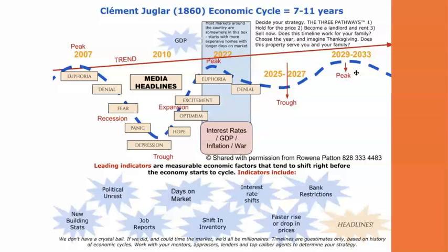Remember those 3 pathways. Hold it for the price for the 7 to 11 years, become a landlord and rent it for 7 to 11, or sell it now. Don't think about renting it for a couple of years because you're likely to lose money. Let's look at inflation. Inflation is currently at a 44-year high. We've got wars going on. We've got political unrest. All of these affect the economic cycle, the 7 to 11-year trend.